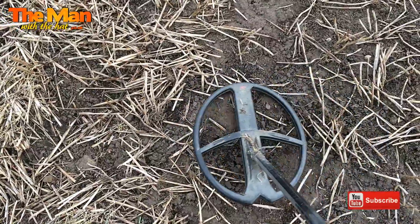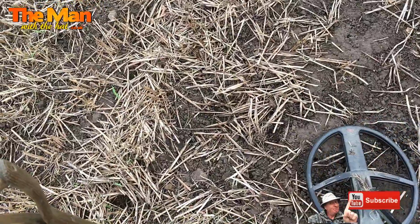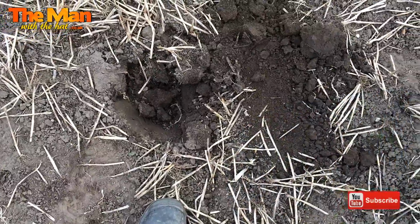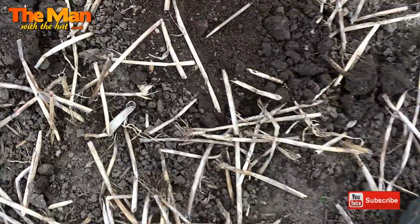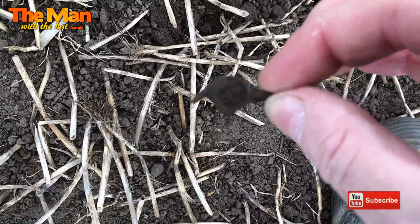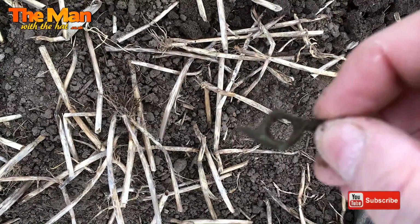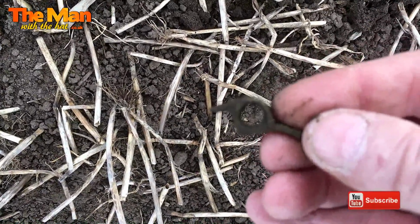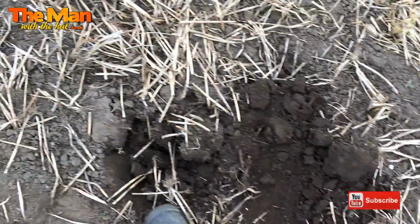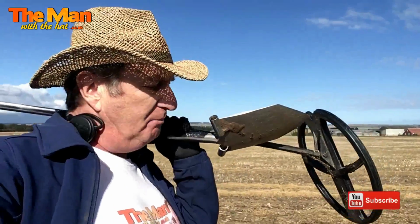Possibly the best signal of the day. Reading 87. Oh no, not another one. Look, another Victorian stair rod fastener. They're blighting me at the moment more so than ring pulls. Oh God. I've had to call it a day, and that's the end of my find of the day video.